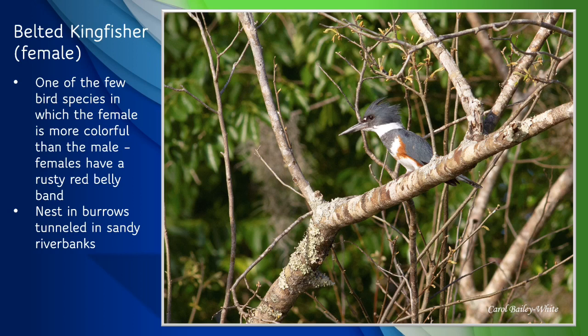Fun fact: they nest in upward-sloping burrows tunneled in sandy riverbanks. The burrows are usually about 3 to 6 feet long, and both the male and female work on digging the nest burrow. Breeding season in Florida for this species and for most of the birds I'll be talking about today is generally spring and early summer.